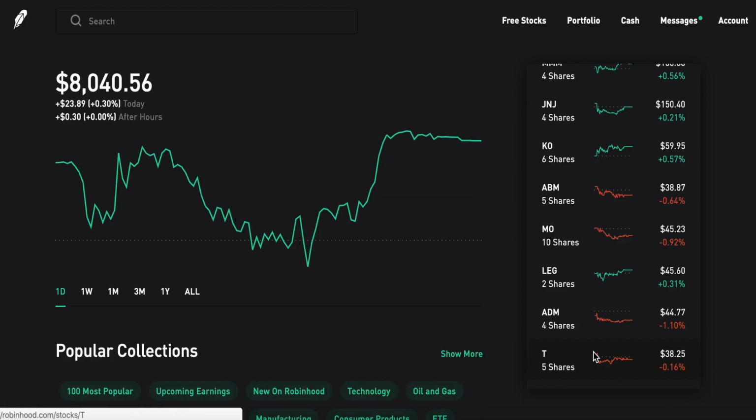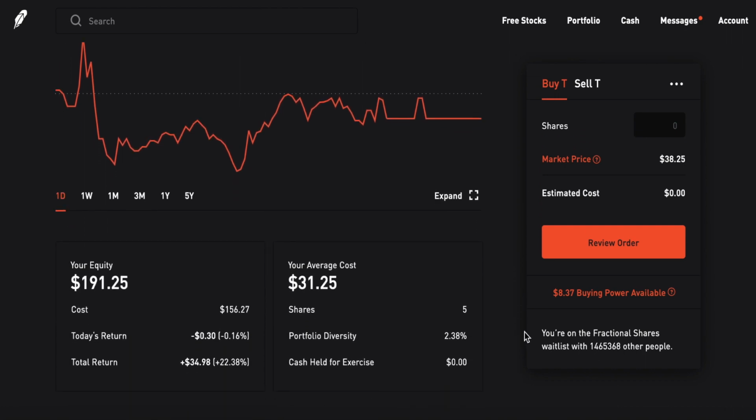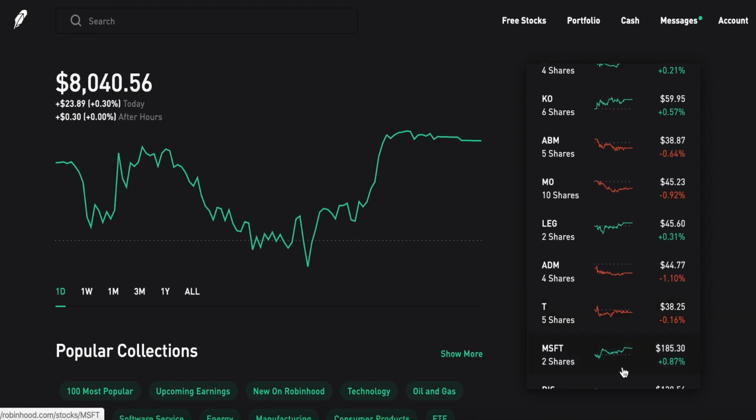AT&T is the next stock. I have a total of 5 shares, and the reason why I haven't added any more into AT&T is because I really don't want to give up my average cost, which is sitting at $31.25. I'm hoping to see a decent pullback in AT&T so I can add a little bit more in. I do think it is fair value at the current price, but based off of my average cost, I definitely want to see it drop a little bit before I add more into my position. So you can see my total return is 22.38%, which is $34.98.